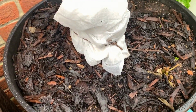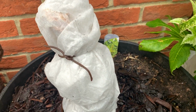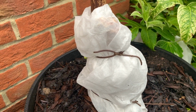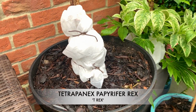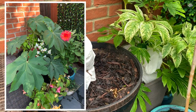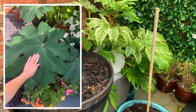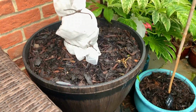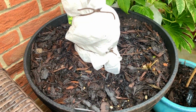This is my T-Rex covered up for the winter. The leaves died back, so I cut them off, and hopefully he will grow back bigger and better this year. Can't wait to see how big it gets. I'll attach a picture of what it looked like last summer. It was really small when I first got it, but they do grow really quickly, and these can be quite invasive as well, so I have put him in a very large pot.